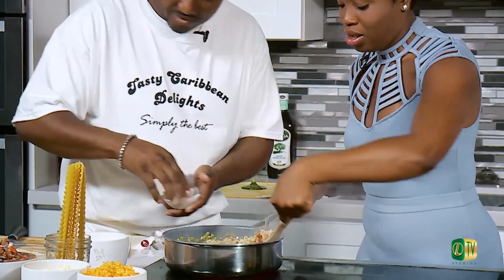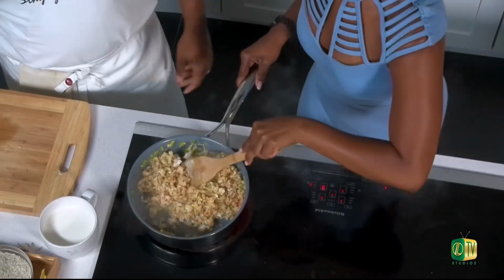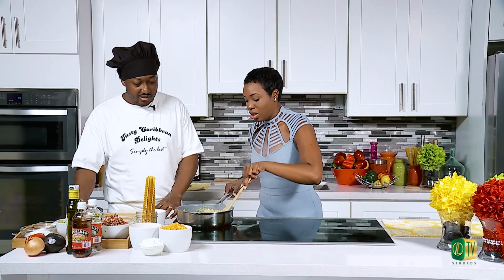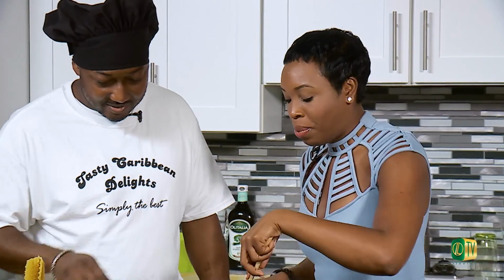Can we use black though? Yes, you can. So why did you decide on white? It has a better flavor, and it's a little more intense than the black. I like black for more red meat. I find white pepper goes best for seafood dishes. Oh, interesting. Okay, so we're using a little bit of white pepper.